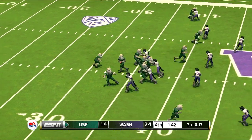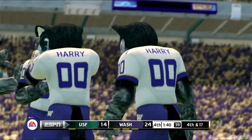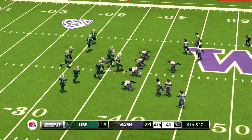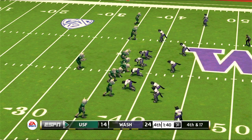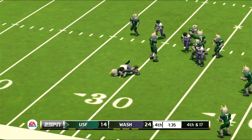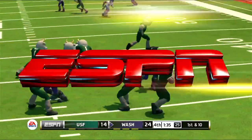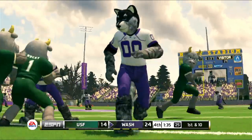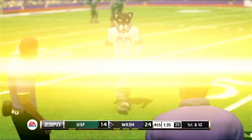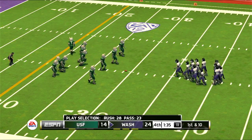Set. Throws out and through his hands. At the 29. And they're going to have to give the ball back after going for it on fourth and long. Not much you can do there. You got to go for it and give yourselves a chance. So you wonder what kind of excitement we'll see this time around.